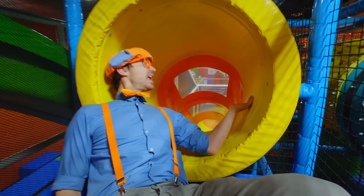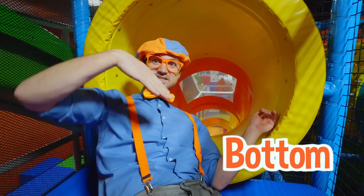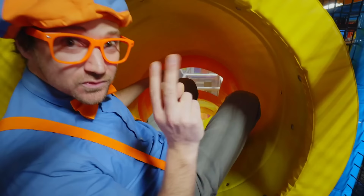Whoa! This is a slide! Yeah, I love slides because you start at the top and gravity helps pull you down to the bottom. And depending on how steep it is, will determine how fast you go, as well as a lot of other things like friction and wind speed and drag and all that stuff. Anywho, but for now, I bet I'm gonna go really fast. Here I go. 3, 2, 1.